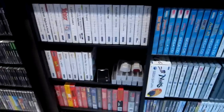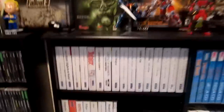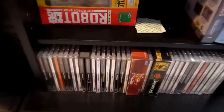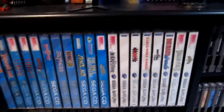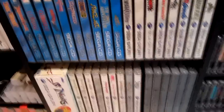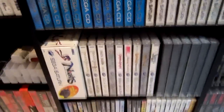Then you have another shelf of games. Sorry, this is a Master System. Genesis. Dreamcast, a lot of cool games there. Sega CD and Saturn, a lot of really expensive games in these two, and these are replacement cases because they're notorious for breaking all the time since they're so brittle and long.